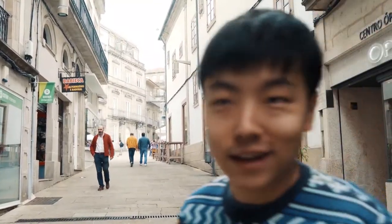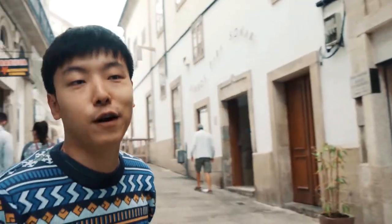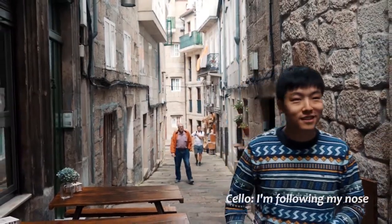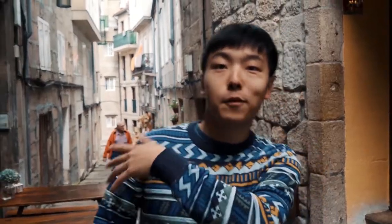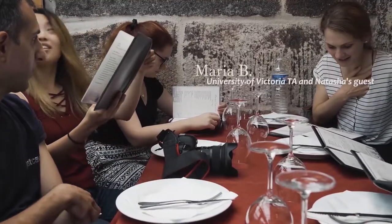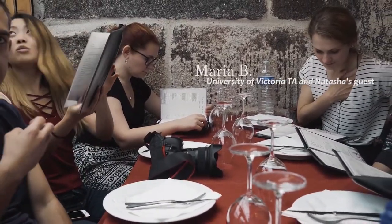It's a restaurant and they are known for paella and squid, fresh squid caught every day. Paella is basically fried rice, but Spanish, seafood fried rice, which is very tasty. I'm following my nose. Cello, is this the one? This is the one. This is beautiful. This is awesome.